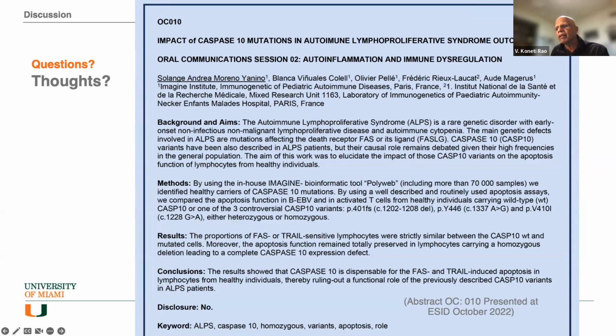Because I get called a few times a month or a few times a year about this caspase 10 variant in patients with some neurological disorder, some cardiological problems, so all kinds of places it is coming up. So it is not really a real disease-causing variant. I think it is so prevalent in the community that it keeps popping up everywhere.